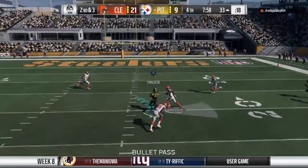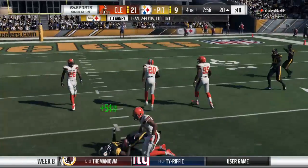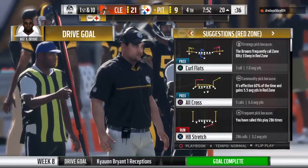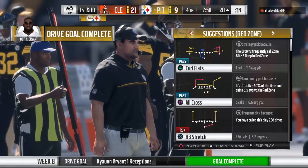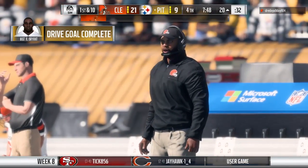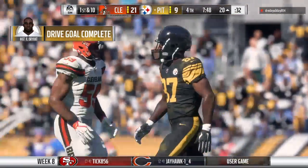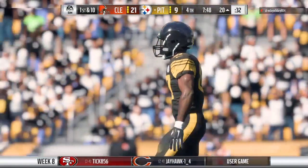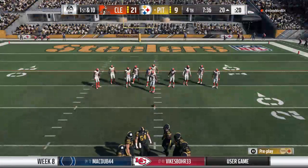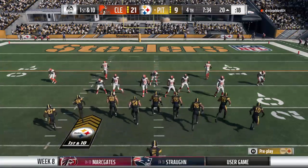To throw. And Bryant's got it over the middle. And they'll get this one down to about the 20-yard line. The passing game in rhythm right now for Pittsburgh. There's another first down. So the offense has it 1st and 10.